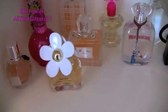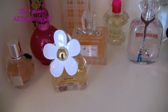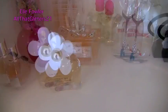Next is Daisy by Marc Jacobs, which reminds me of college because all of my roommates at one point wore this perfume. It was just super popular and like at the peak of its popularity when I was in college. I do wear this one a lot.